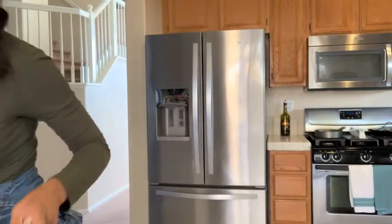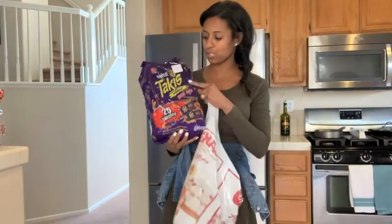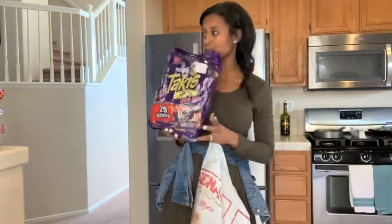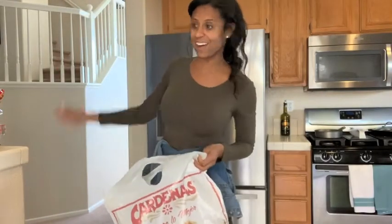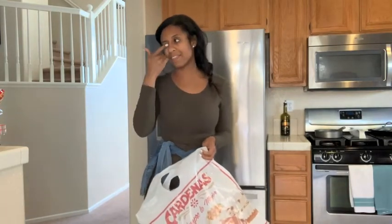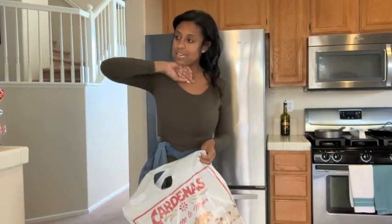That's already prepared. And then these Takis, the little single servings. My son will put those in his lunch. And that is it. That's all we got from the market. So I'm going to put all this stuff away, and then I still need to clean the bathroom upstairs. And yeah, so our day is not done. So let me put all of this away.